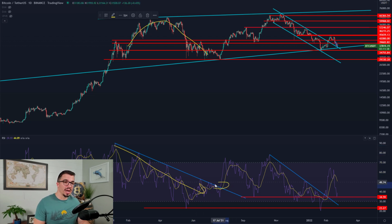Now, the RSI broke out through here while the price was also coming off of that $30,000 low. Recently, ever since these highs up here from the price, we saw the RSI do something very similar. Okay, we had these lower highs that formed a trend line, this trend line broke out back here, it made a run up just like it did back here, and now it's pulling back.